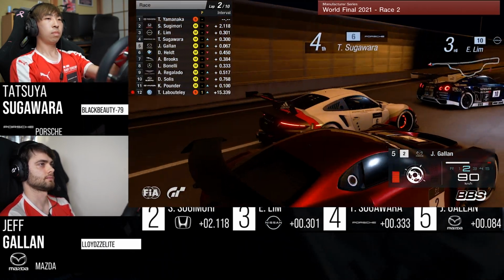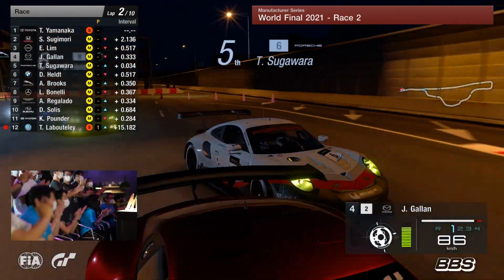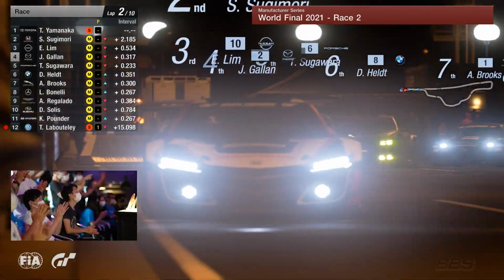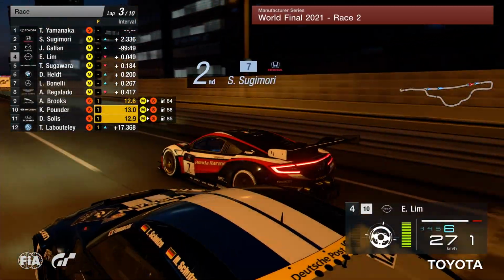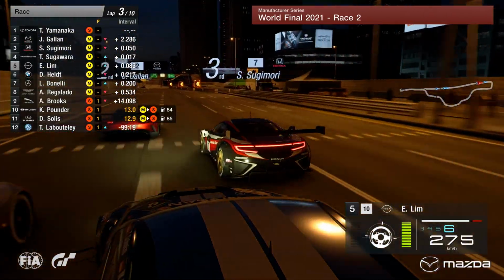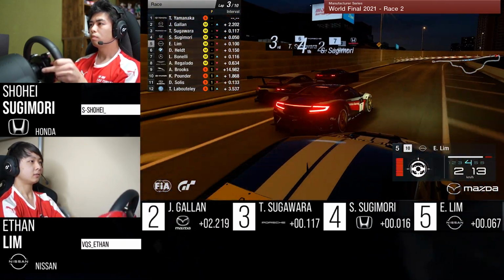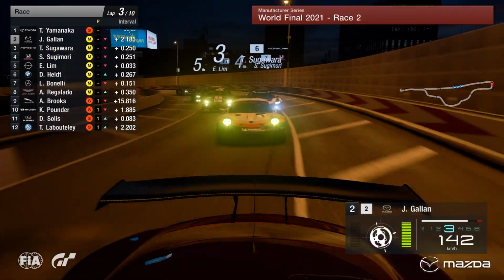Come back to that. Here's Gallen sending it down the inside of Sugawara into the hairpin. That's how you make a nice clean move into the hairpin, and that sees Jeff Gallen a bit sideways coming out of turn 12 up into 4th place. Well, let's see what Sugimori then, going for the move up into 2nd position. So Honda go through. I say go through to 2nd, but look at the overspeed of Gallen as well as Sugawara. They are through using the slipstream there. Look at how close that was between those two drivers.